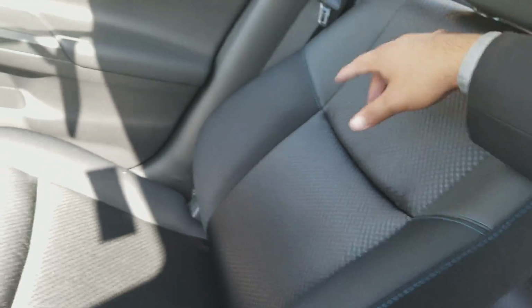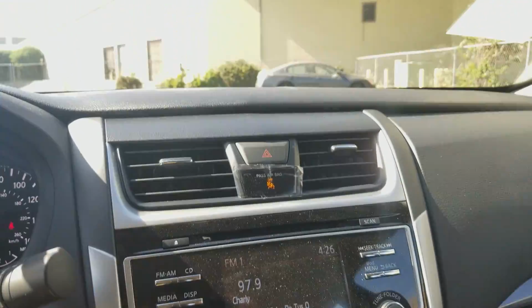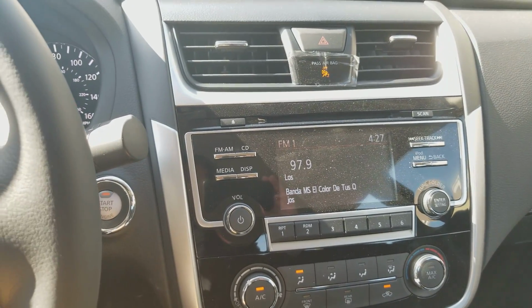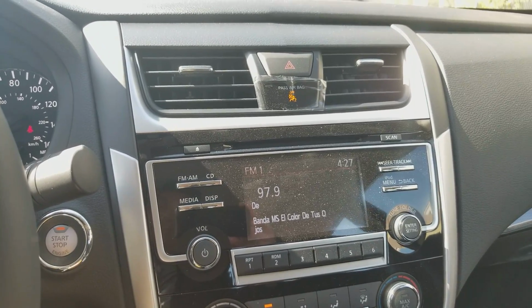This is the standard SR seats, which feature, of course, these nice leather bolsters on the sides. But a little bit later on, with the special edition package, is going to be the first time ever on an SR with navigation. So definitely worth a buy.